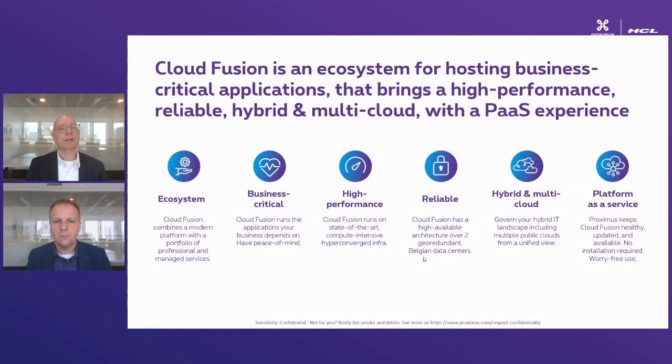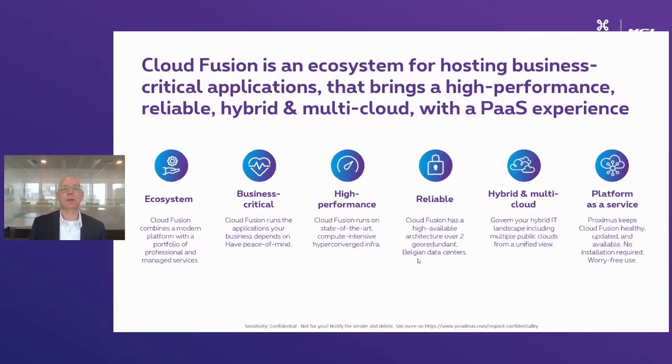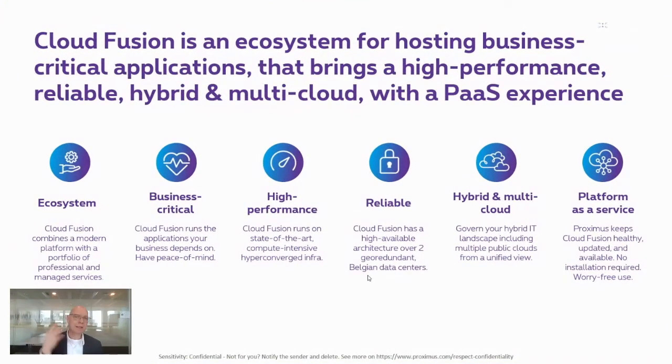So in a nutshell, Cloud Fusion is an ecosystem of the different components that build your hybrid clouds, but also enriched with professional and managed services. Of course, you can, with peace of mind, run your business critical applications. It is a high performance environment with all the reliability that you desire. We support hybrid and multi-cloud, and it's offered as platform as a service, so fully worry-free for the end user and for the customer.